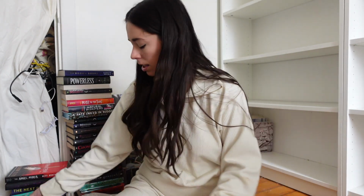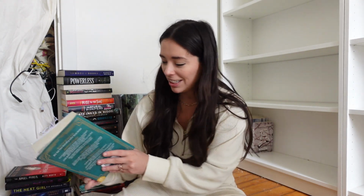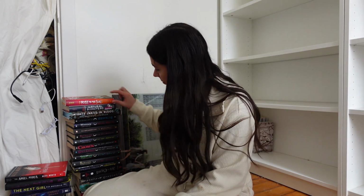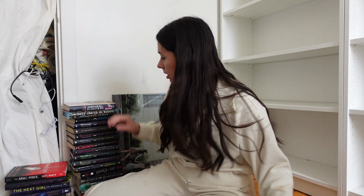Again, what color is this, guys? What color is this? Where's that gonna go? I don't even know. I have so many books that I've been meaning to read. Oh my gosh. Should I sort these in order? Okay.